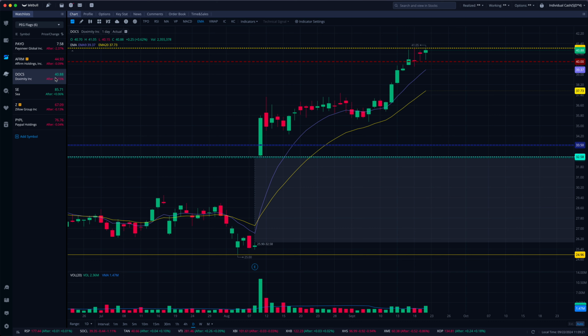Docs. This is a great example of what I call the volume dry up entry. It's very similar to what we just saw on Affirm, except it's not technically an inside day. Okay. So we get the big gap up, 38% on tons of volume. And this one starts to flag immediately. But it's still extended from the 9 here. So there's really no entry yet.